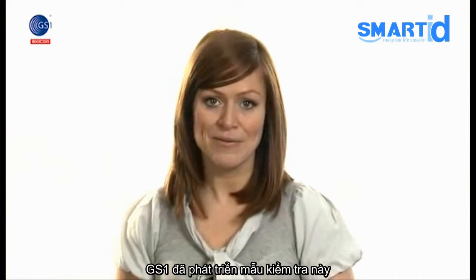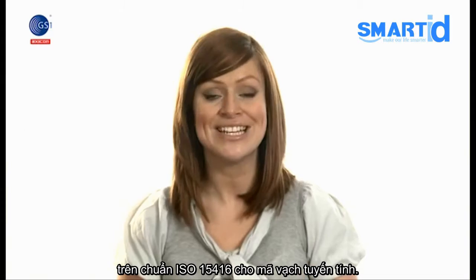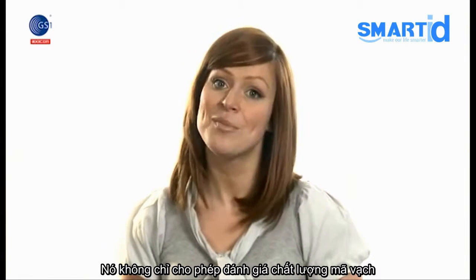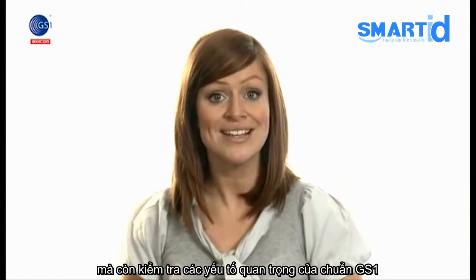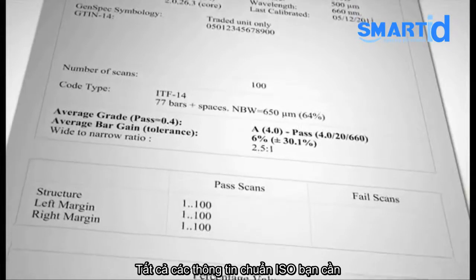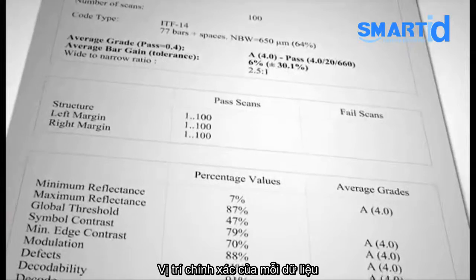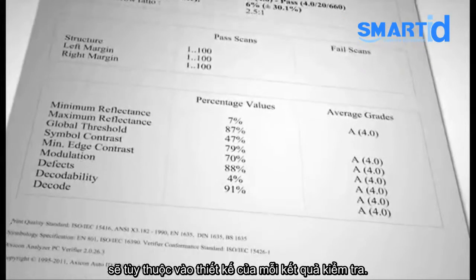GS1 has developed this verification template on the basis of ISO standard 15416 barcode print quality test specifications for linear symbols. This not only allows for assessing the quality of printed barcode symbols, but also checks against other key aspects of GS1 standards and location recommendations. All of the ISO information you will need is on the proprietary report. The exact location of each piece of data will depend on the format of each verifier's report.